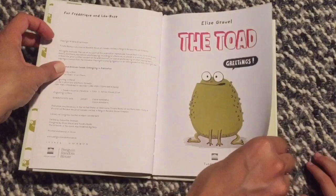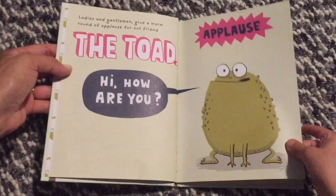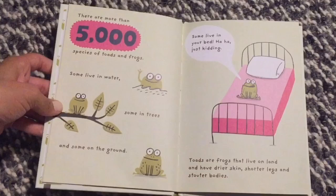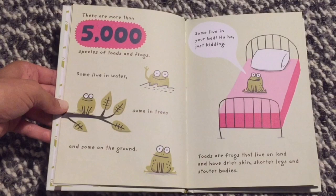Ladies and gentlemen, give a round of applause for our friend the Toad. Hey, how are you doing? The Toad is a type of frog, but with some special traits. Toads and frogs are both descended from a frog who lived millions of years ago in South America. There are more than 5,000 species of toads and frogs. Some live in water, some live in trees, and some live on the ground. Some live in your bed. Haha, just kidding.